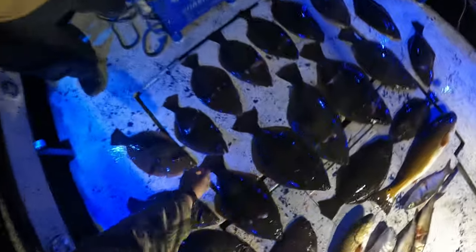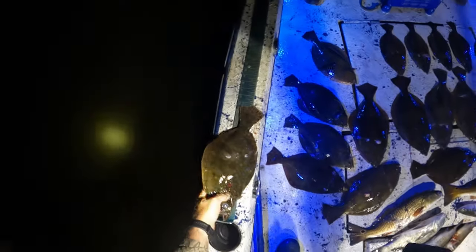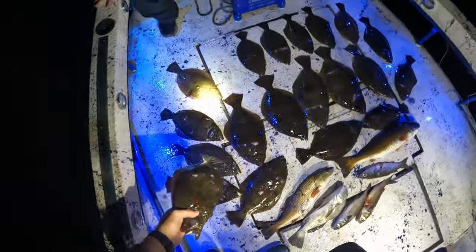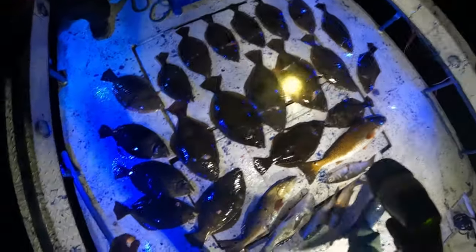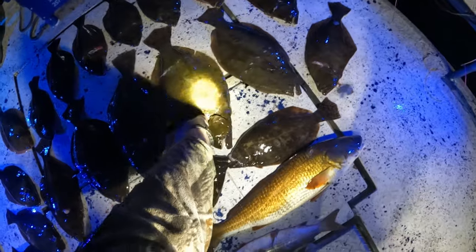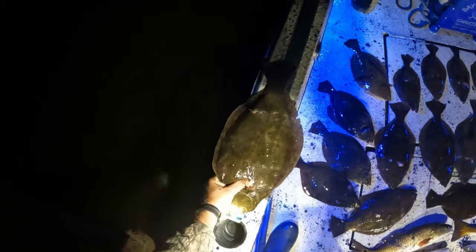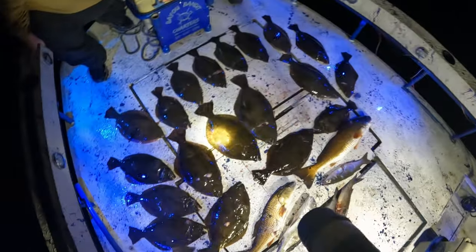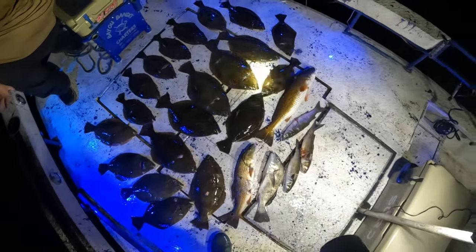Smallest one we've got is this one right here. And he's setting it almost 15 inches. Size limit is 12 in the state of Mississippi. Got some big, nice ones. I think this is our biggest one right here. Yep. That is a heavy, heavy fish. Closed mouth. He's setting it 21 inches on the dot. Got a couple of 20s, 19s, 18s.